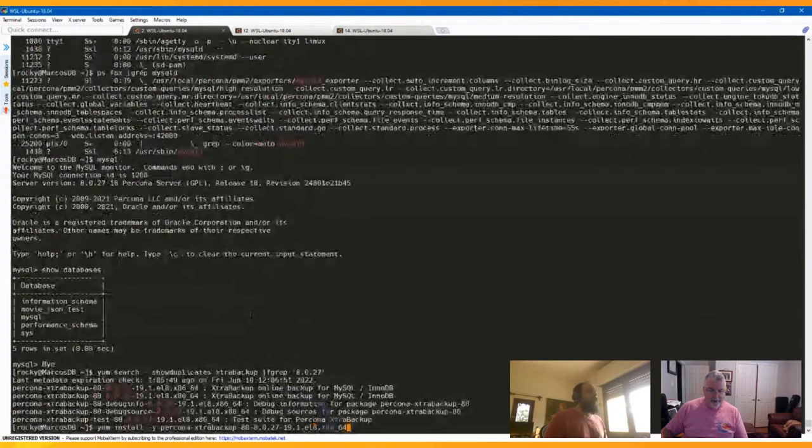Okay, great. So yum install, of course, it's better if you do it as root. The package is already installed, of course. And then this will give you the xtrabackup binary. So you can see there, it's already running and we got the right version. Amazing. So with that, you will want to set up, there are a few options.